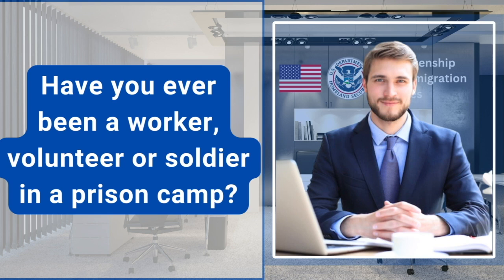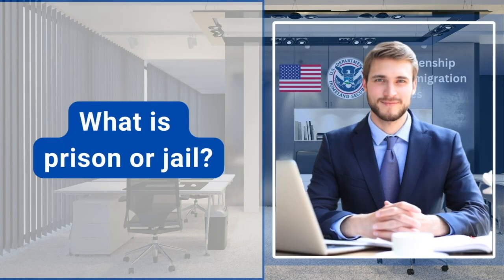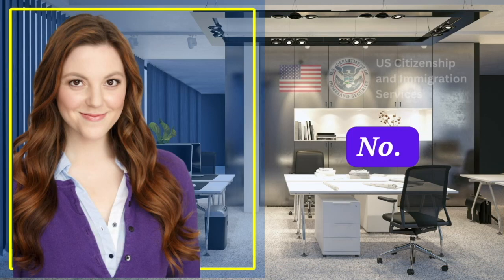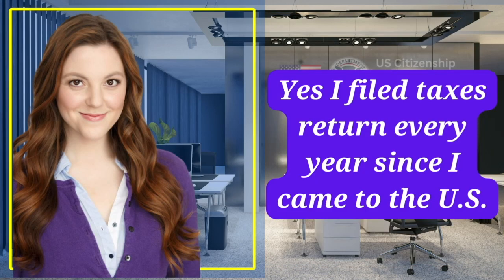Have you ever been a worker, volunteer, or soldier in a prison camp? No. What is prison or jail? A place where prisoners are kept. Have you ever been discharged from training or service in the U.S. Armed Forces because you are an alien? No. Have you ever filed a federal, state, or local tax return since you became a lawful permanent resident? Yes, I filed taxes return every year since I came to the U.S.